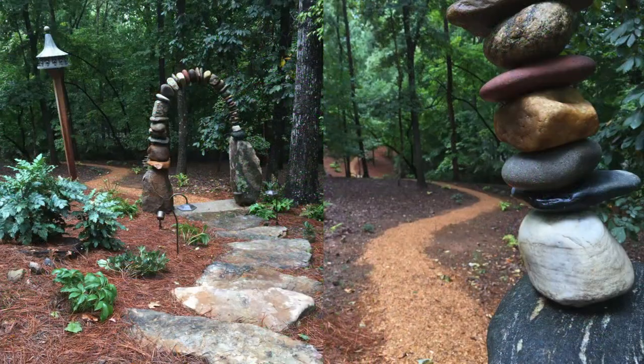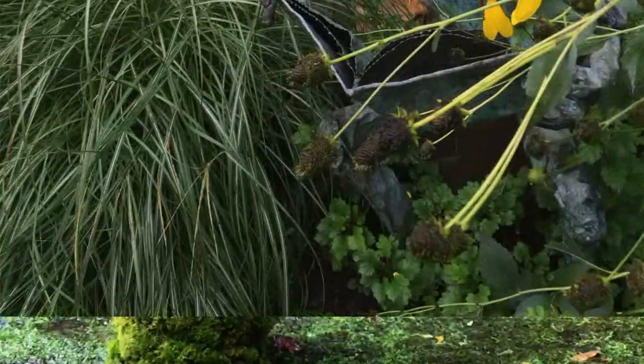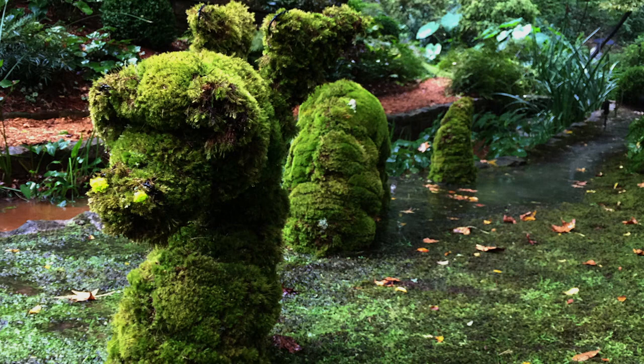And here's a little flavor of the gardens that we've seen this week at the GWA conference in Atlanta, Georgia.